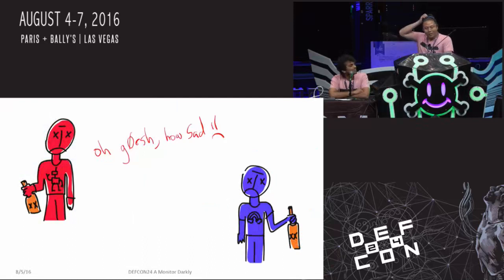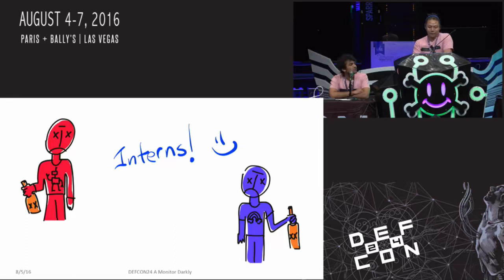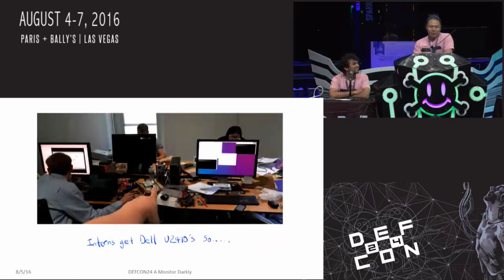So where are we going to find these monitors? Why don't we go to the interns? They don't need monitors. Yeah, we can. They have like Dell 2410s sitting around doing nothing. Yeah, we got a pit of interns. They get 24-inch monitors. They don't need them, right? So we started looking at the 2410s instead of the curved ones.